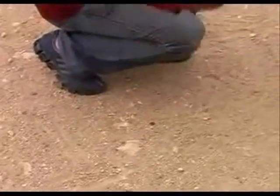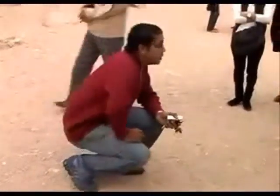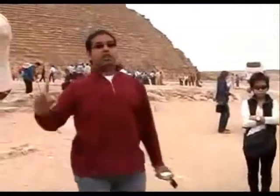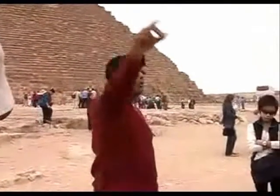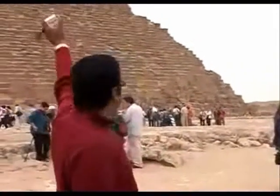Now they are going to lift up the stones and build up. If they were building mud brick ramps to go to this height, they would have to cover all of Egypt with mud brick ramps.